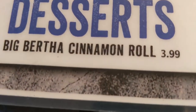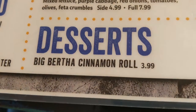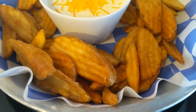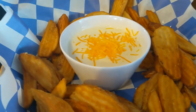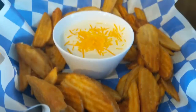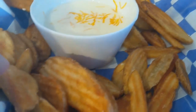The Big Bertha Cinnamon Roll. My camera shook because of how big it is. It's actually over there. What is this? Dipper fries? Queso with shredded cheese on it, and it's like tater wedges, looks like. That's pretty good looking. I never thought I was a dipper till this day. Now I got those dipper fries and I'm a dipper now. You dip them.